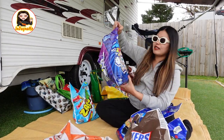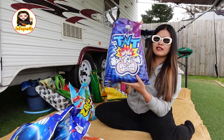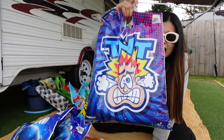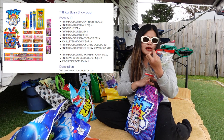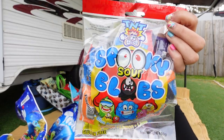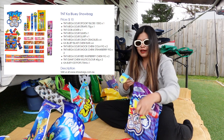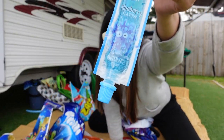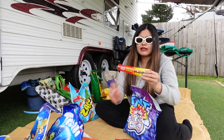So the next one, I will put here on the side. I got the, what is this? TNT. So ayan yung show bag, TNT. So I will see what's inside the TNT. So they have the TNT spooky sour lumps. So ayan, different flavors too, guys. So they have the slurp here. Oh, it's so sticky here. This one is nice. You can see also the slime here, the mega sour strawberry here.